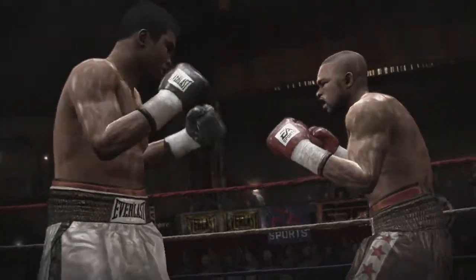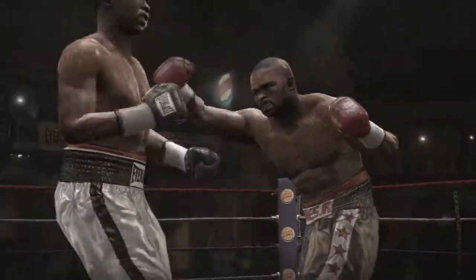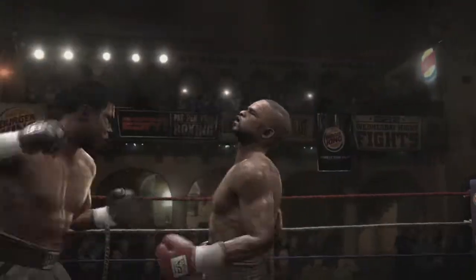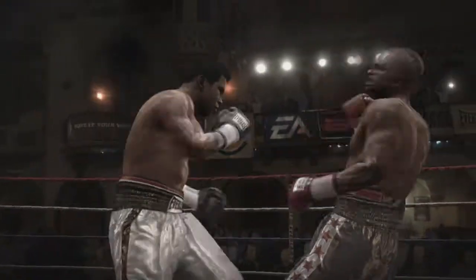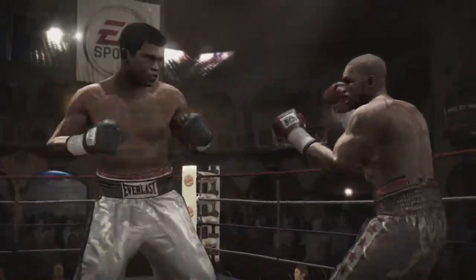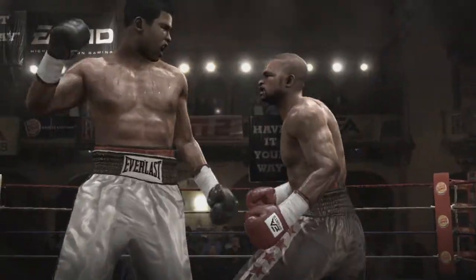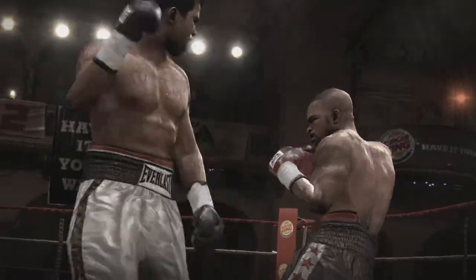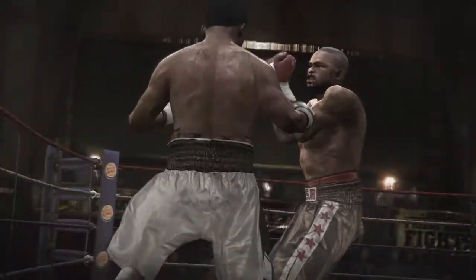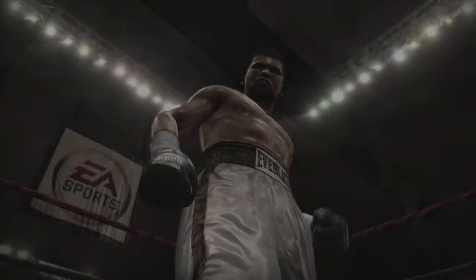Two-punch combination lands flush. He gets a surprising counter haymaker that pounds him hard. Ali clocks his opponent with two vicious shots. He's pounded hard by a devastating haymaker. It sends him to the floor. What a shot!